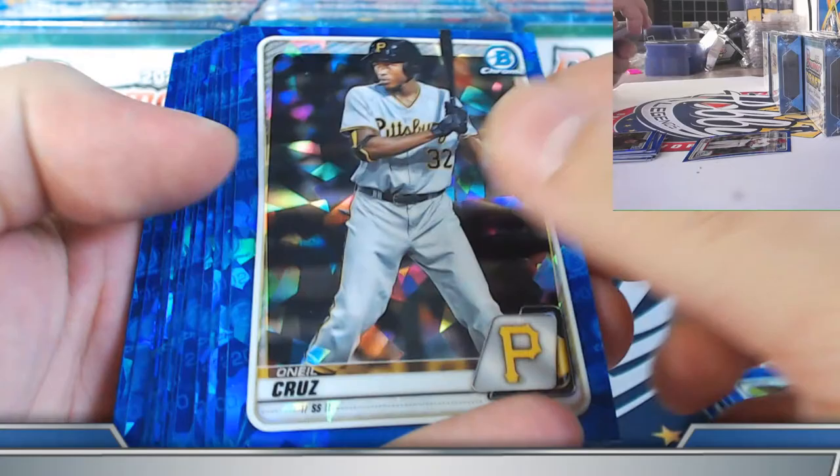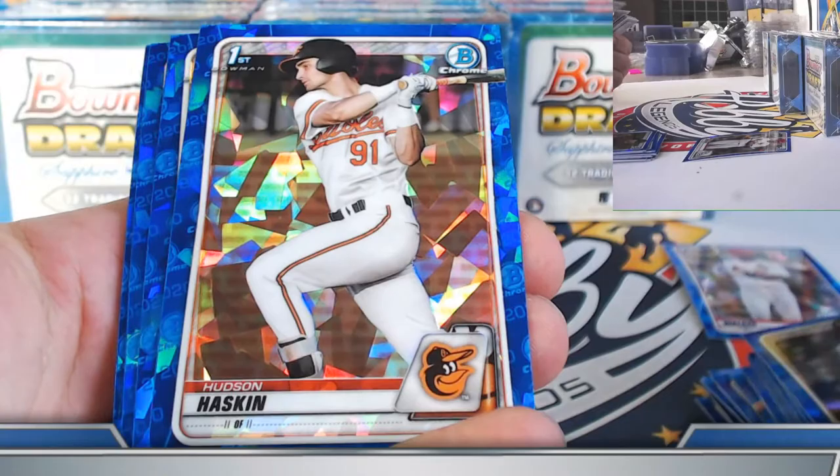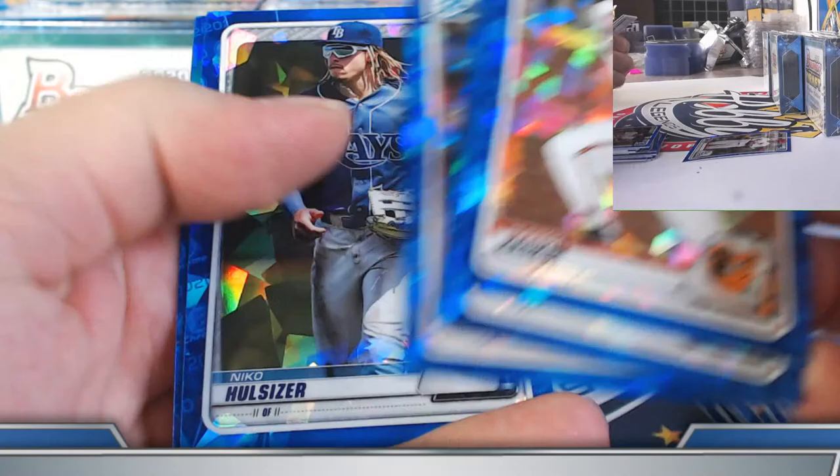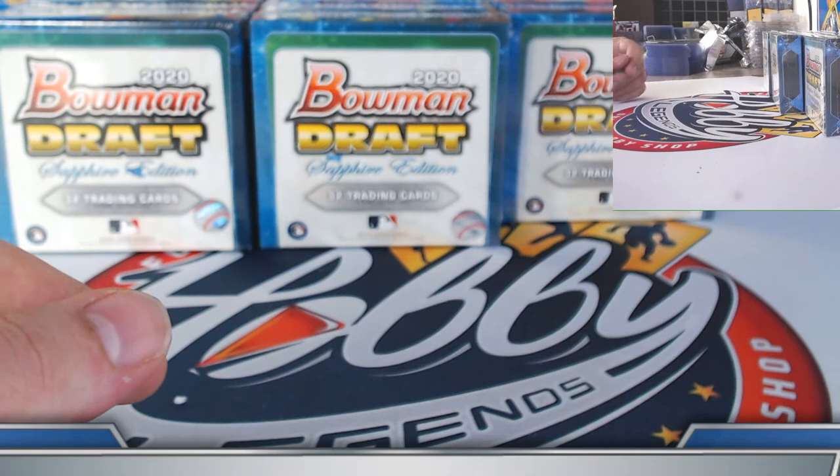Nick Lofton, Tolentino, Polkovich, CJ Abrams. Casey Martin, Mauricio, base. So add another one for the Jordan Walker, three on the Walker spot now. And this will get us up to box number 10 here. Box number 10, just getting to the halfway point here.